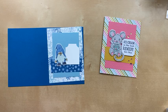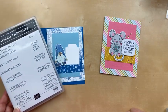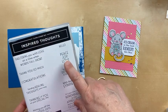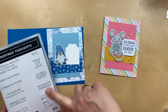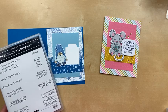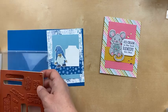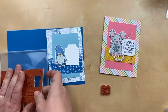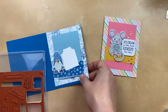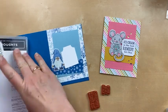Let's see what we've got here for a sentiment. This one actually does have a really nicely sized peace, joy, and love. And since we got some snowflakes going on here, I think we should embrace that and do a Christmas card. So let's do the peace, love, joy, which also hasn't been used. And our inside sentiment. You know what? I don't think I cut another white piece. I'll have to do that so we can have a bit for the inside.